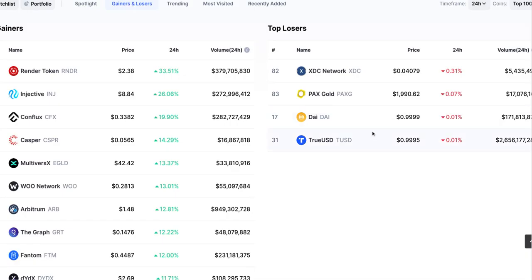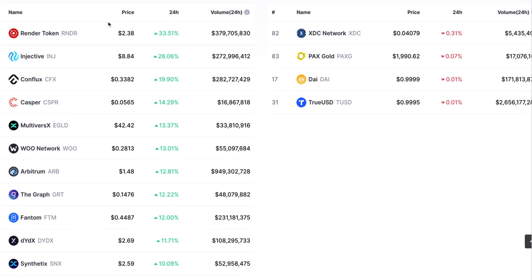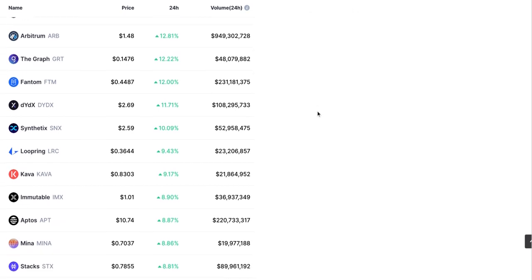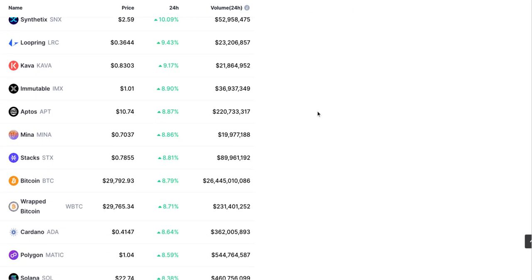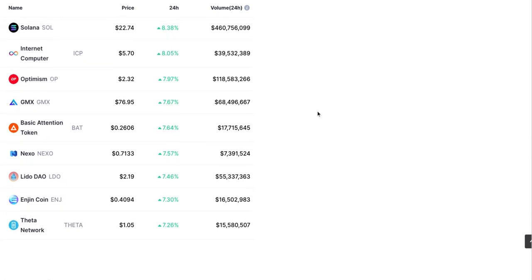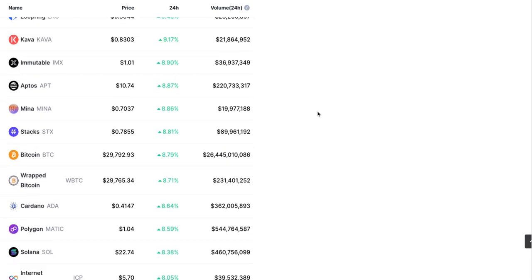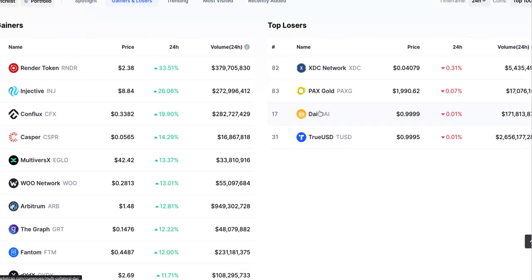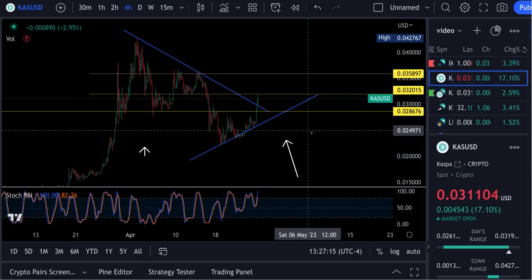Here's your top 100 coins. See, Render's up, wow, big time, 33.5%. Got some nice gains out there today. This market is looking great. I just did a Fetch video, Fetch AI, and it's forming a perfect cup and handle pattern. And boy, if it breaks out of that, it's got a long ways up. So let's get back to Kaspa here.